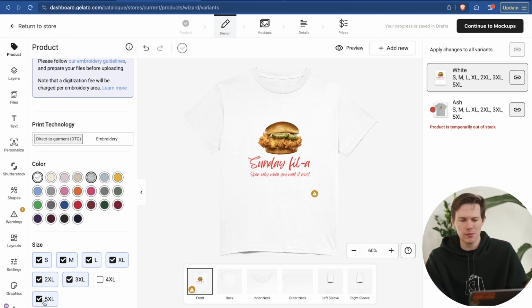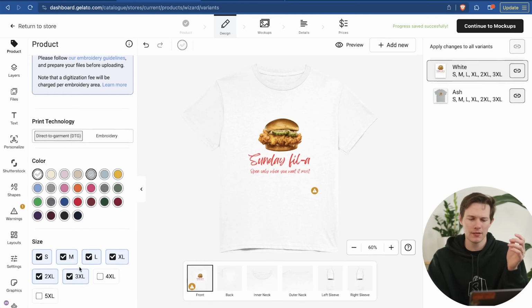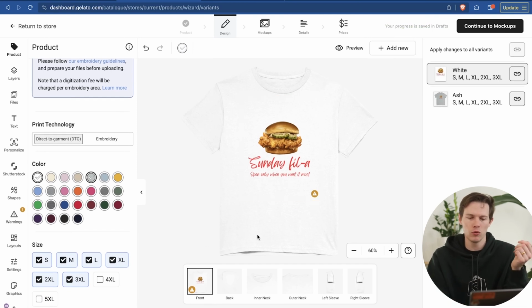Maybe 5XL is not something you'll sell a lot of, but because you're not holding inventory, you can absolutely do that. Now, one thing you want to keep in mind is that, as you can see right there, some colors are not available in some sizes because obviously Gelato has to hold stock for that, or their printers do. So not every size is going to be available. Just something to keep in mind, but is worth doing if you want to have that.